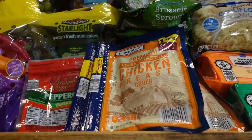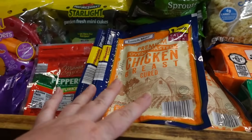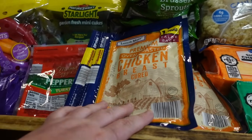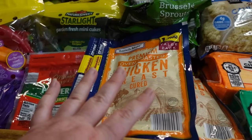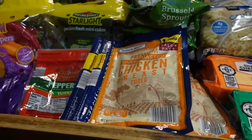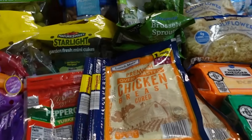I will pull out 1 package at a time, let it thaw in the fridge. I do put it in a little container because sometimes water crystals will melt as it's thawing, and you can end up with a watery mess in your fridge. So be sure to put it in a container or a baggie or something as it's thawing.